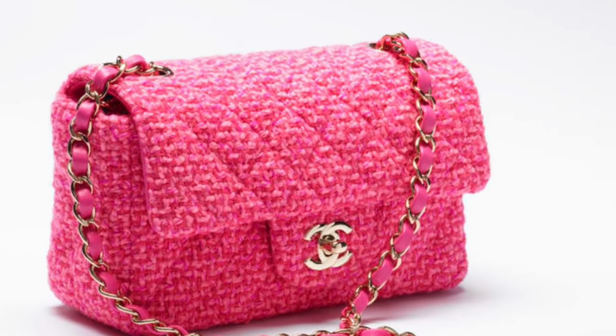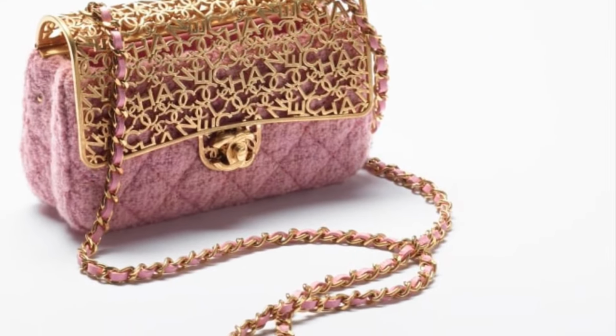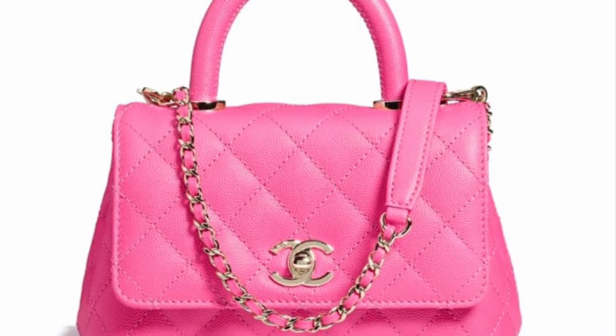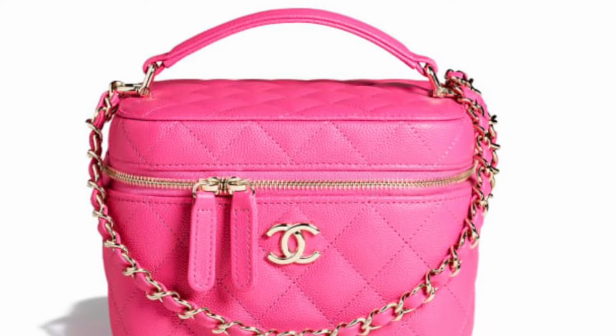Yes, it's another 22K collection from Chanel. These are the actual pictures from the collection. They will be live on the website around next week or so, depending on the country that you're in.